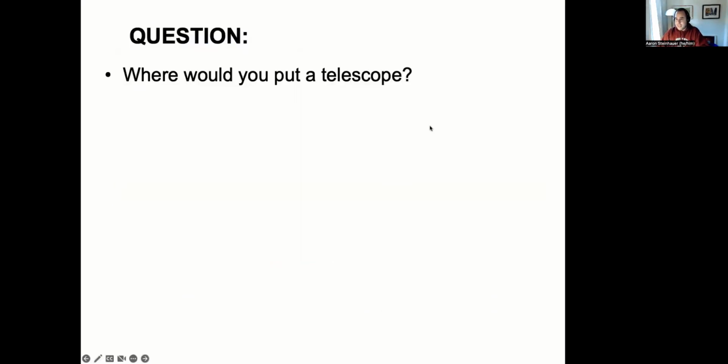In fact, that brings us into the next part of this whole story, which is if you were building a telescope, let's say somebody gave you $10 million or $100 million to build a fantastic professional telescope, where would you put that telescope? Would you put it in Geneseo? Would you put it at the South Pole or at the North Pole or at the equator? Would you put it on a beach? Where would you put this telescope?